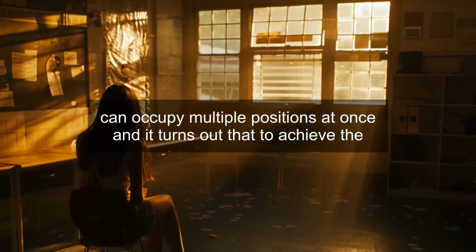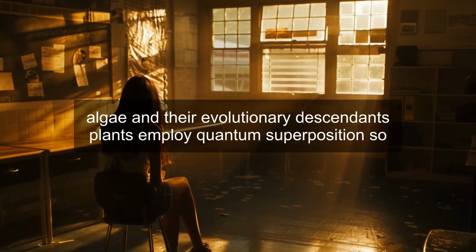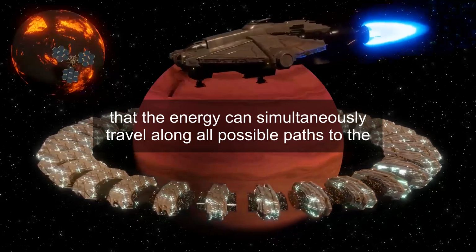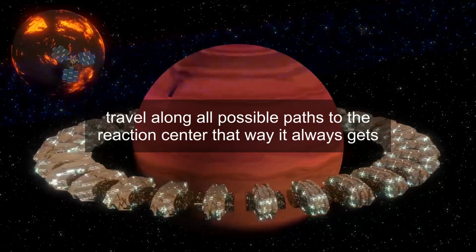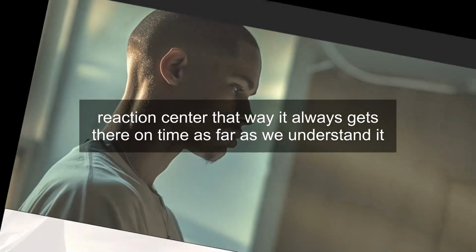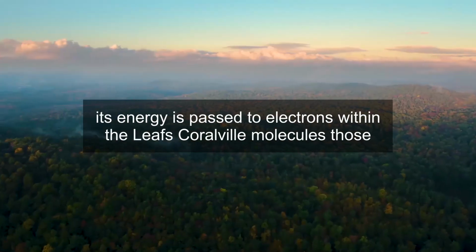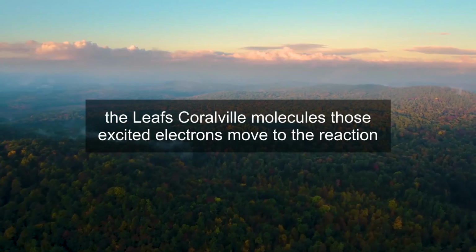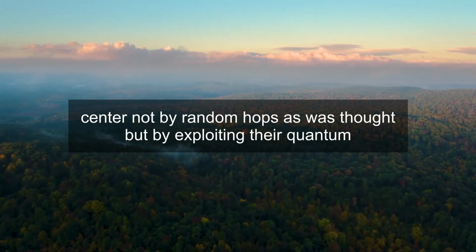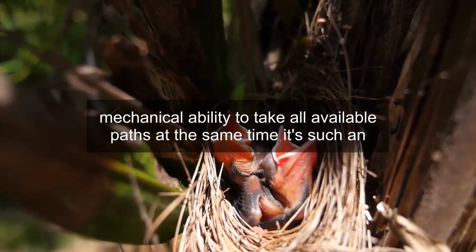And it turns out that to achieve the remarkable efficiency of photosynthesis, algae and their evolutionary descendants, plants, employ quantum superposition so that the energy can simultaneously travel along all possible paths to the reaction center. That way, it always gets there on time. As far as we understand it, when a photon of sunlight hits a leaf, its energy is passed to electrons within the leaf's chlorophyll molecules. Those excited electrons move to the reaction center not by random hops, as was thought, but by exploiting their quantum mechanical ability to take all available paths at the same time.